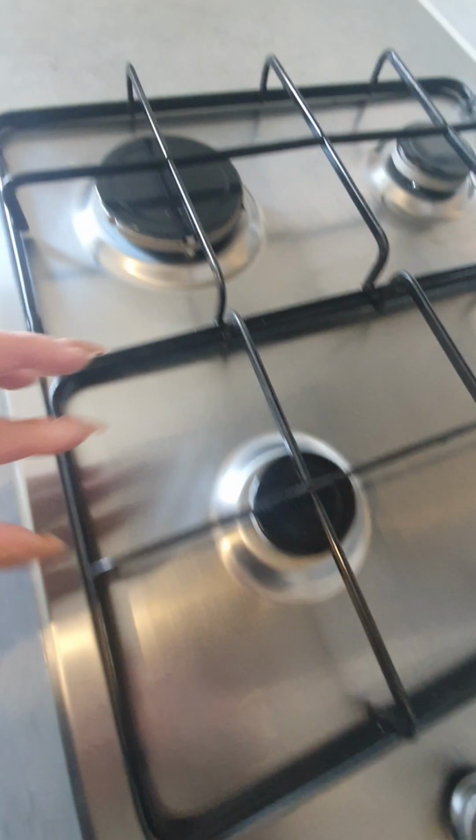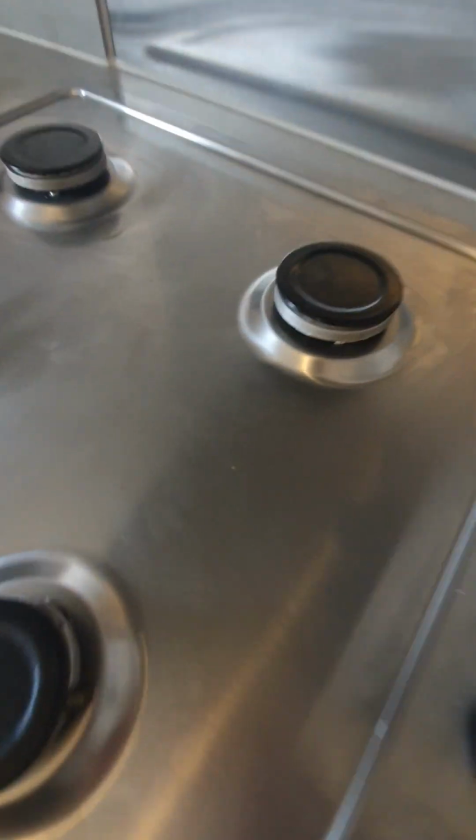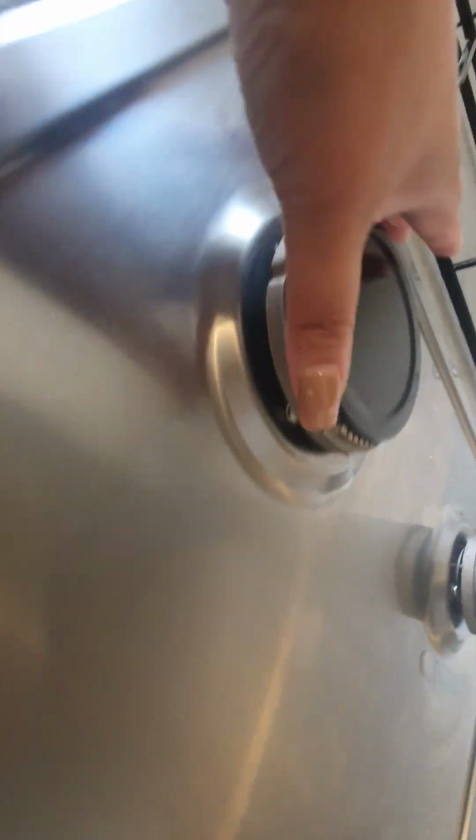So these are all clean as well. Just getting a different angle, showing you it's pristine, clean condition, and this is exactly how we expect it to be returned to us in the exact same way. I'll even take these off and show you them up front and up close. Look at that. Even around the backs, they're clean.